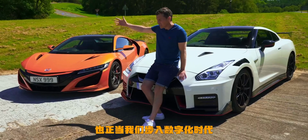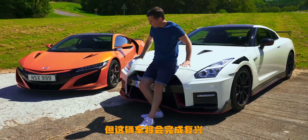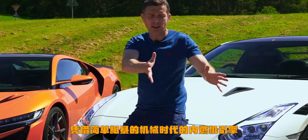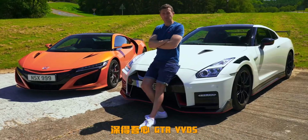And as we progress through the digital age, this will start to feel a little bit old hat with its hybrid system, whereas this will be refreshingly archaic with its simple mechanical analog internal combustion engine setup. I love it. And that's why it wins this test.